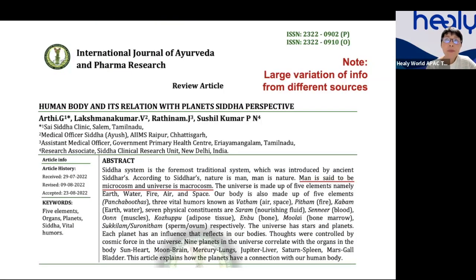Now, as I was looking for information and confirmation, I found that there is large variation of information from different sources. One source will say Jupiter affects these areas, another source will say Jupiter affects some other areas, and I cannot find any alignment most of the time. So I decided to use this article because this is a published article. The rest are articles from the internet, and I don't know whether I can trust those sources. So I decided to pick this. This is published in the International Journal of Ayurveda and Pharma Research. You can download and read the article on your own for more information.